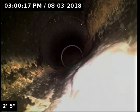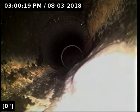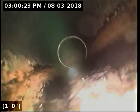Currently have water running. Here we go. It's a pretty long shot to the street here. Looks like it just transitioned to 4-inch ABS right out of the gate. We're going to keep the camera moving pretty quickly here. It's a long shot out to the street. And that just changed to 4-inch PVC pipe there.